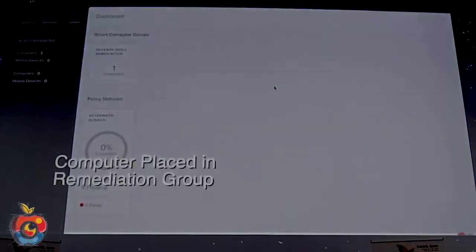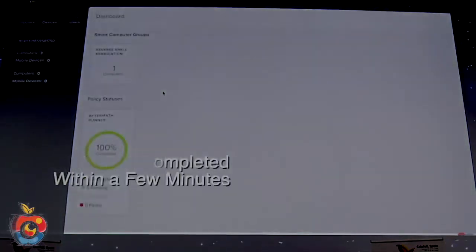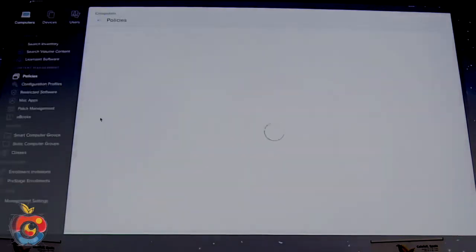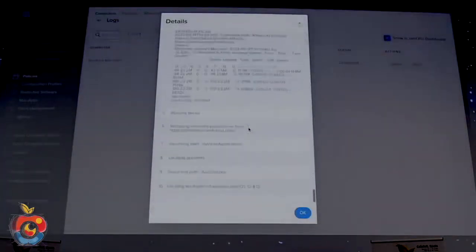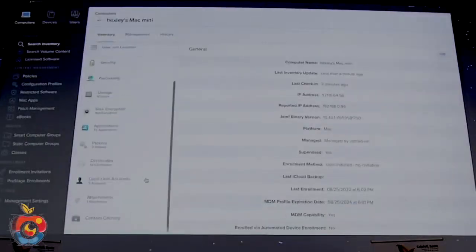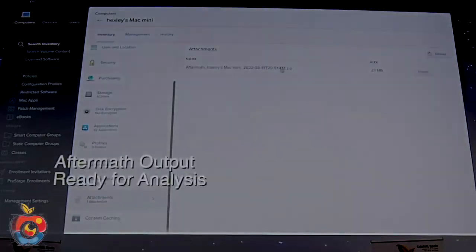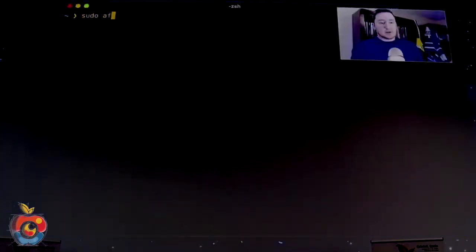Sorry, switching to that tab. So it's in this remediation group, which kicks off the running of Aftermath immediately upon this detection. And that collection happens, and the data is then uploaded to Jamf Pro. So you can see, we have even the details of Aftermath running. So maybe if there was something that didn't run properly, we have all that output available to us from IT or security. And then if we go into the inventory record, we actually have the output of that file uploaded to the cloud, so we don't even necessarily have to talk to the user about it. So we can do all of our analysis right then and there, and that data is going to be as fresh as possible.